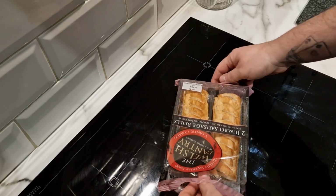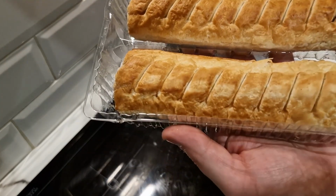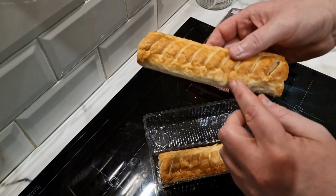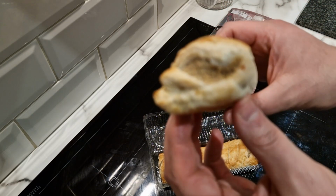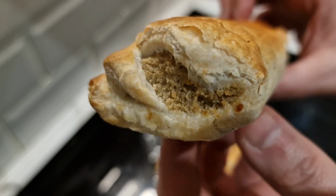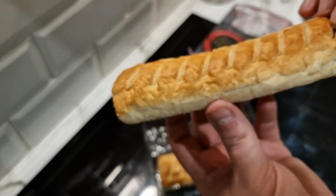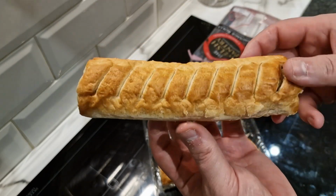The Welsh Pantry jumbo sausage rolls, and there they are. Look like they're nice and flaky, you can see that. Obviously you can eat it like this, filled to both ends by the looks of it. If it's going to focus there, there we go. Got that sausage meat filling, pork, all the way in both ends. Quite lengthy, it's a bit bigger than my hand. It's probably about the same size as a Greggs sausage roll.